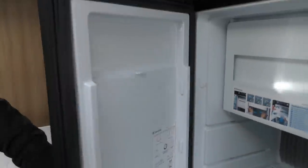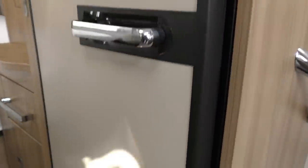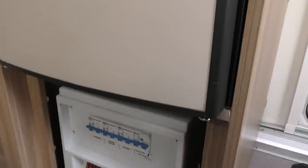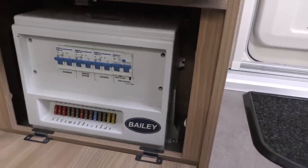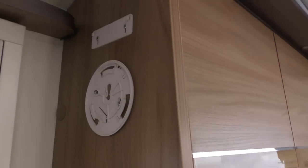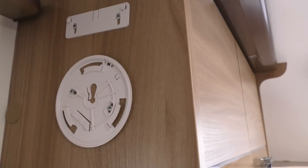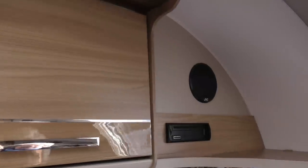The other tip we mentioned is to always have a look in the fuse box, and it is located under the fridge. All the electrical equipment will have a fuse, and so there's a lot of information there. By the side of the door is where the two alarms are fitted, the carbon monoxide and the smoke detector. And then coming to the front of the van, this is where the radio is connected.